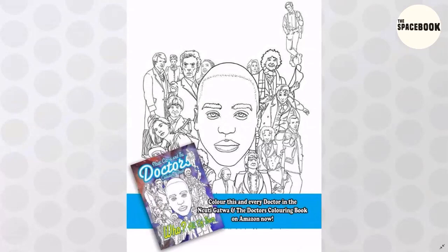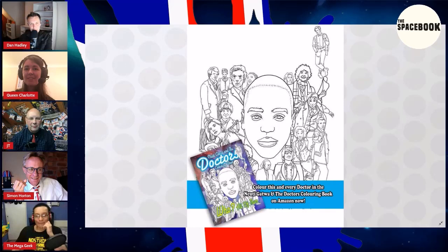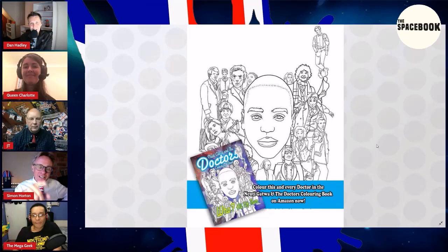That's awful. All of them. This is just great stuff. Would it surprise you to learn, Simon, this is unofficial merchandise. That's got to be the worst rendition of Shooty. It does look a bit weird. The poor guy. So this was listed within about 2 weeks of Shooty's casting being announced. So you don't just get to colour in Shooty, but all the other doctors are in there too.